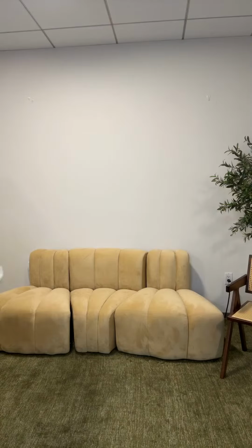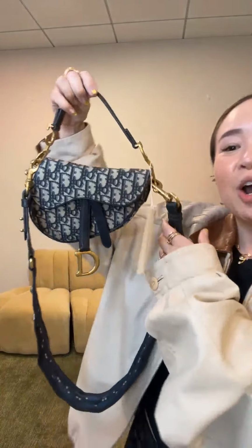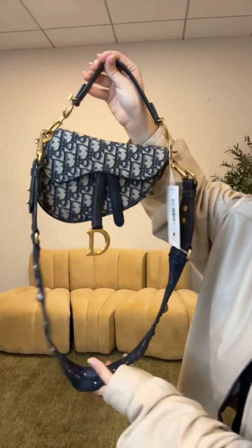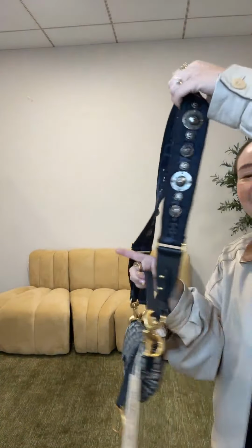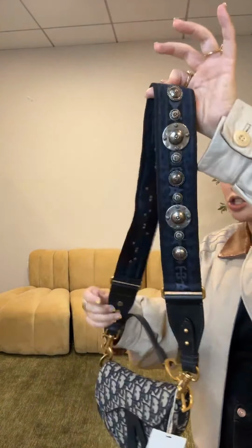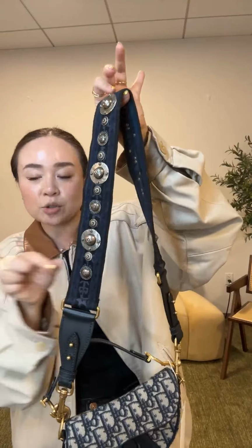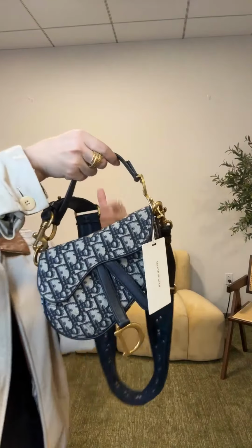Okay, next up, no stranger, we have a 2019 Oblique Dior mini saddle. And hello, she does come with an additional Dior strap. So this is the Dior guitar strap. Just the strap alone is sold separately and it retails for $1,100. We're including it with today's bag.